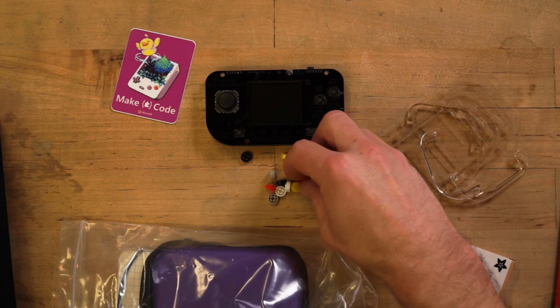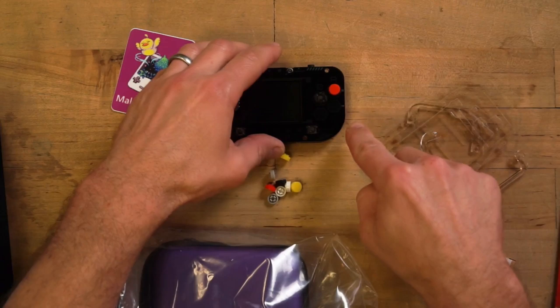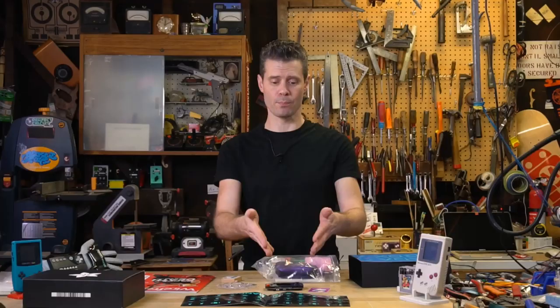So we could take, for example, one of these red ones here and click that into place right onto the A button. So you'll get to decide how to put that together and which buttons you want to choose once you've assembled that.